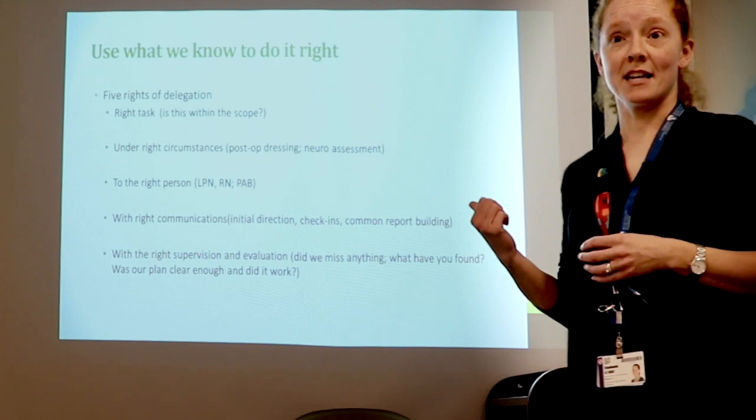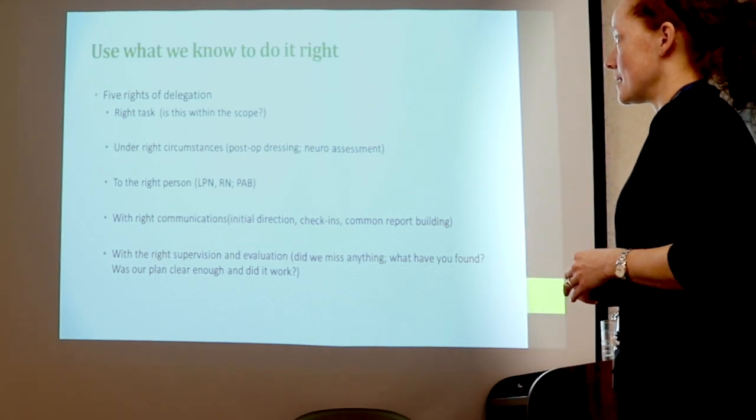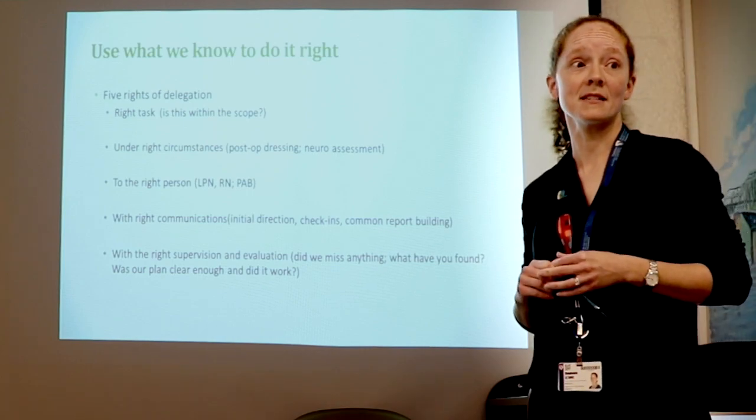So the 5 rights of delegation, that was in the little video. Is it the right task? Is it within their scope of practice? Is it under the right circumstances?